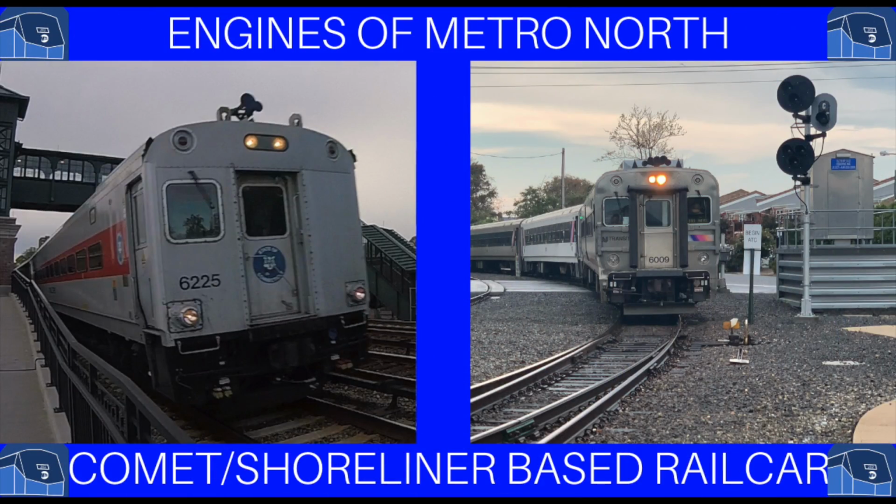Hello everyone, it's New York Railfan 202 here, and today we are going to be finishing Engines of Metro-North by discussing the Bombardier Shoreliner used on Metro-North Railroad. The Shoreliner is extremely similar to a New Jersey Transit Comet, an MBTA BTC or CTC-1 coach, or an Amtrak Horizon, and I will discuss the differences between them and their intertwined history in this video.